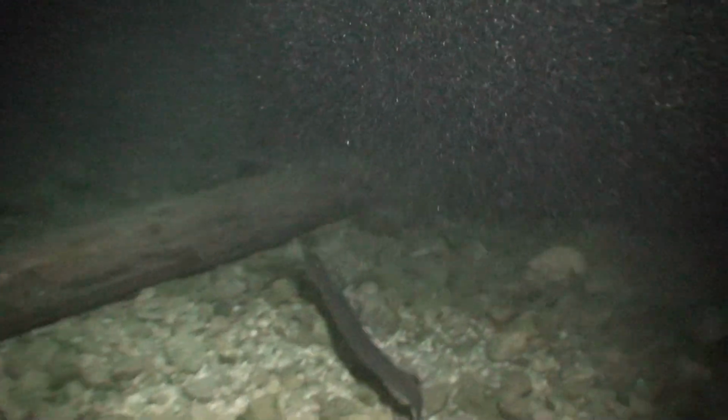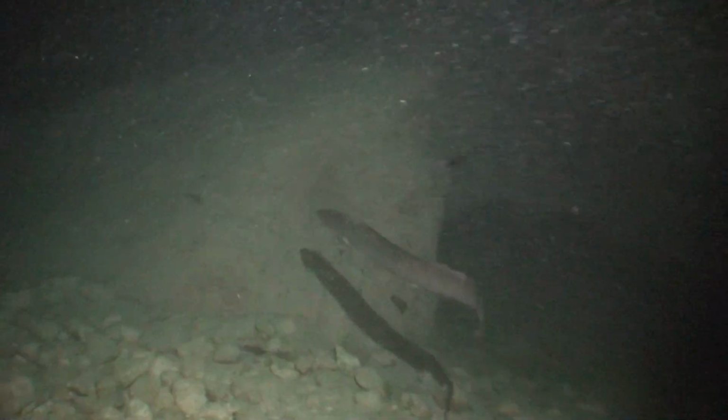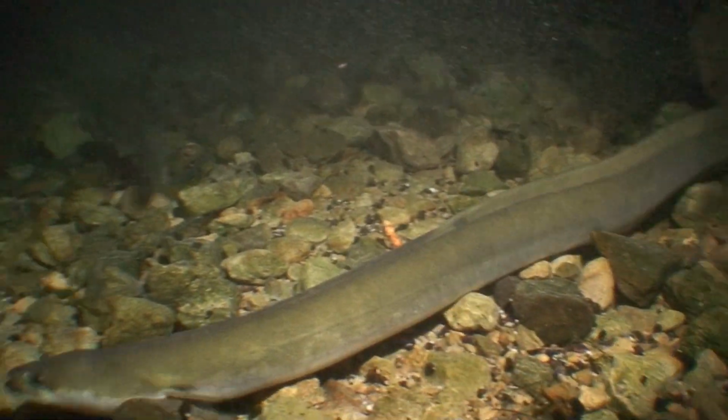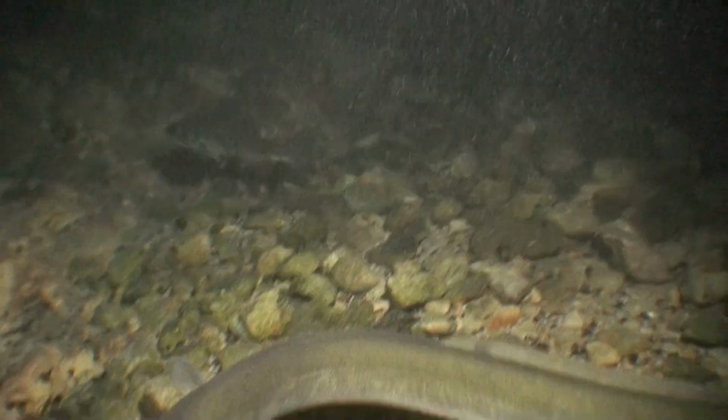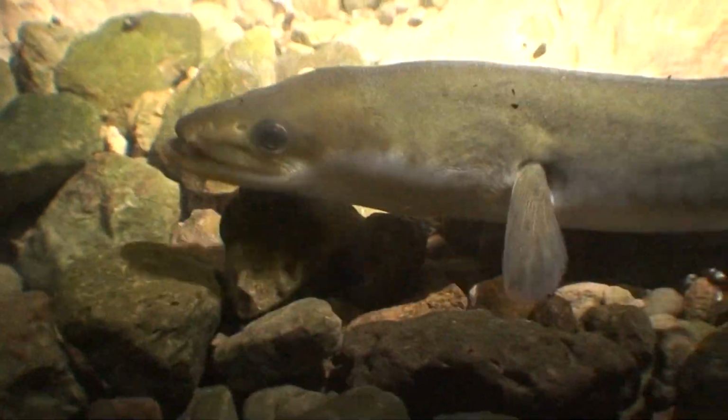It looks like we're having to chase the eel to see where he's going. Looks like we are out of luck now. The eel has changed directions and is starting to chase Scuba Bob. I wonder what kind of food they like to eat.